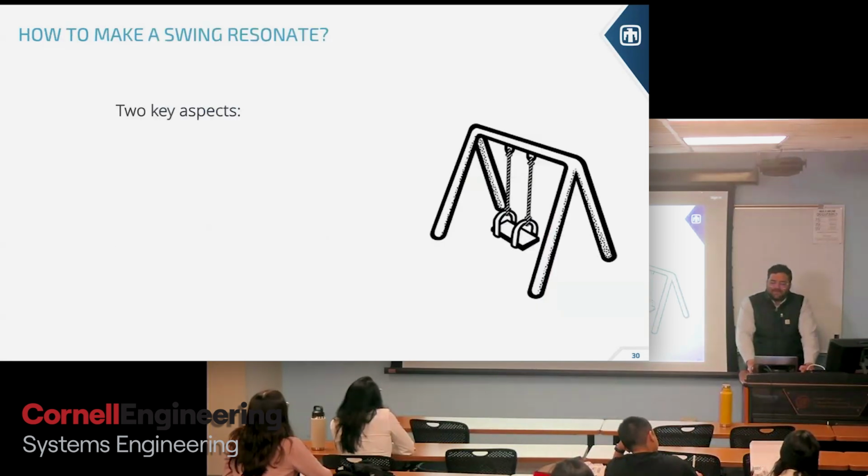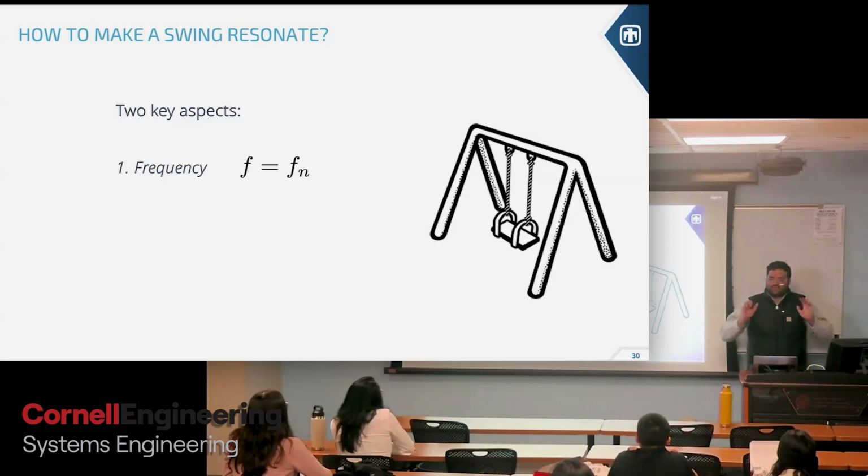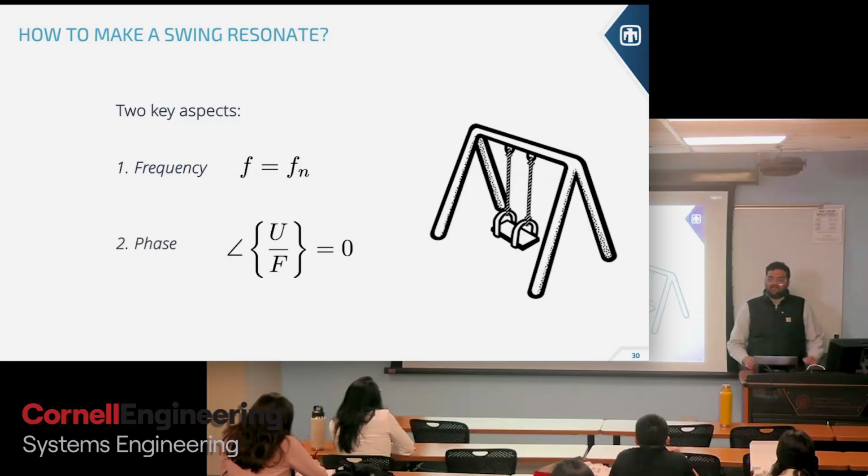Now, what makes something resonate? If you think of pushing someone on a swing, there's two key aspects to making that work. One is the frequency. Your forcing has to be approximately the same frequency at which the system is oscillating. So you have to push at the right frequency. If you start pushing at twice the frequency, nothing's going to happen. And the second is the phasing. Even if you have the right frequency, you have to push at the right time, right? So the maximum force, and the position and velocity have to align correctly for it to be effective in creating resonance.